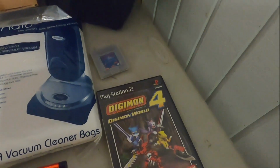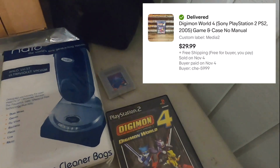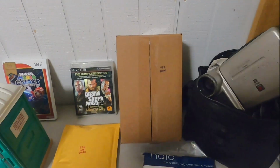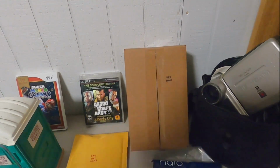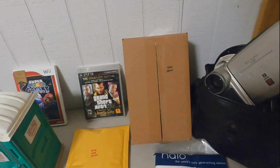Digimon 4 for PS2. Nice little pickup there. I think we did $29.99 on that. Sometimes we do end up boxing our stuff just because it's easier to get an idea of what it's going to be and how much shipping is going to be and what the size of the box is going to be. And it stores on the shelf a lot easier.